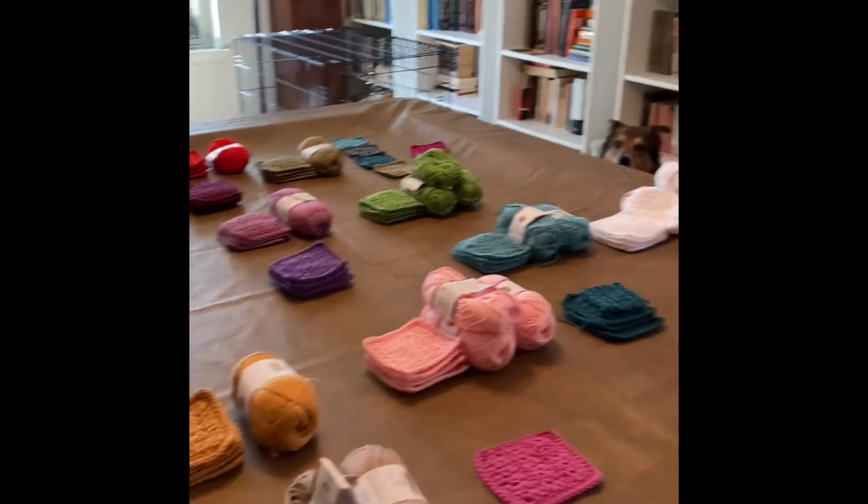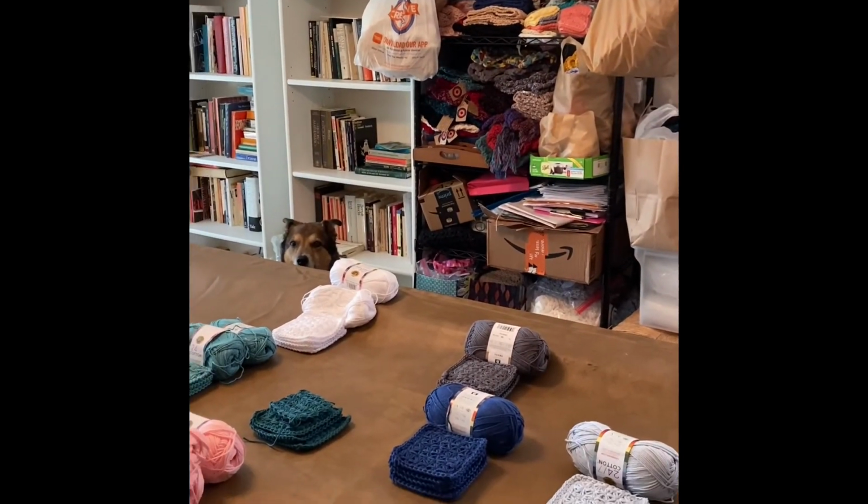This is our library pool room, and then my things I've made. It looks like a wreck, but it's more organized than it seems.